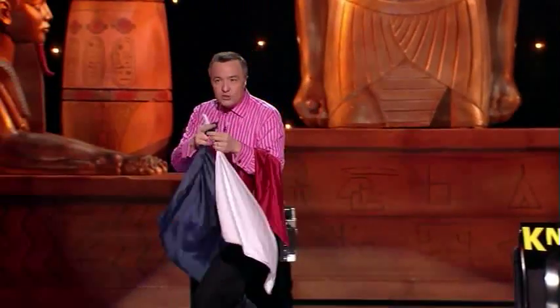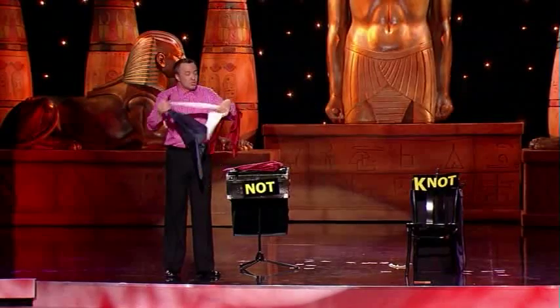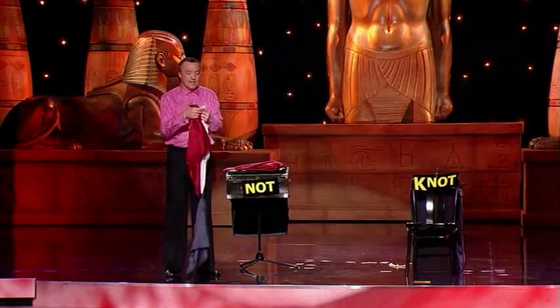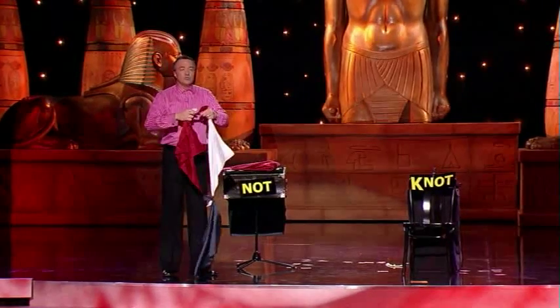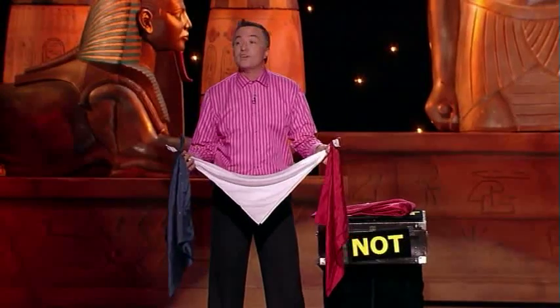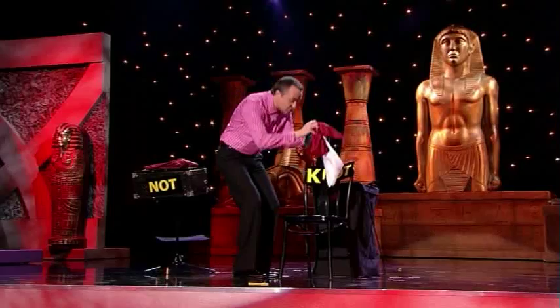Now, I'm going to tie the corners of these two scarves together into a knot. Speaking of the word knot, if you look on the chair, it says the word knot, yet it does not say the word knot. If you look on the box, it says the word knot. Yet it does not say the word knot. So the most important thing to remember is that you may not place the knots where it says knot, you may only place knots where it says knot. So three handkerchiefs, two knots, go gently over to the chair here just like this.